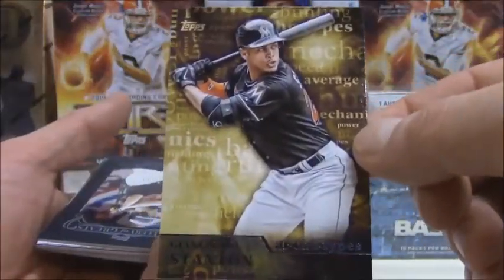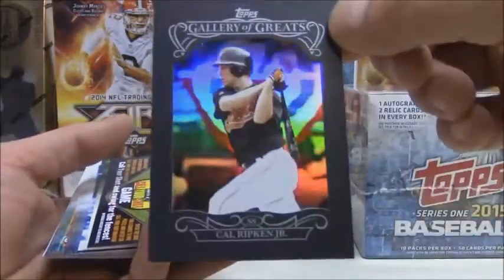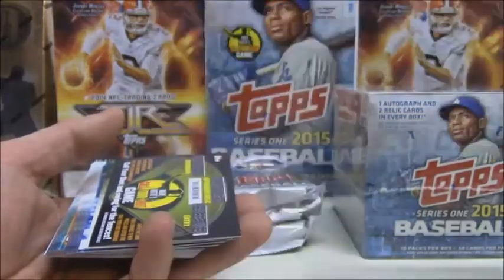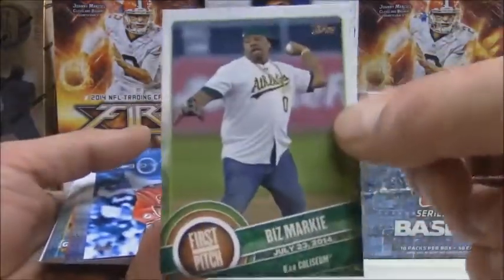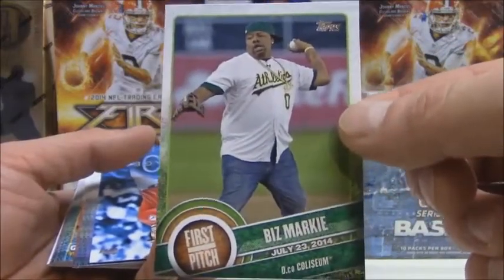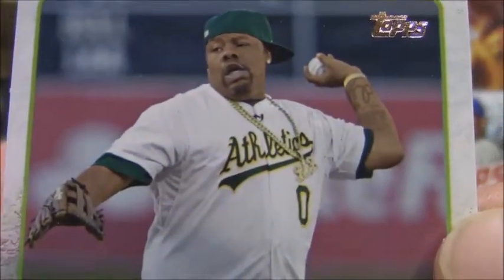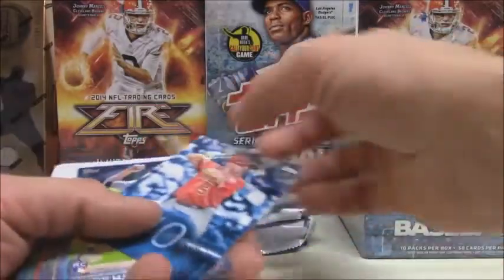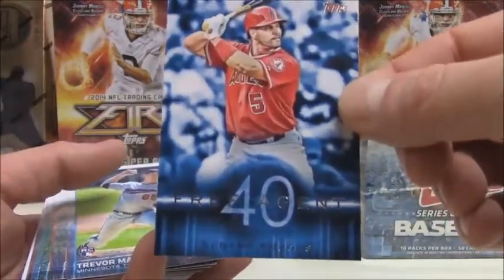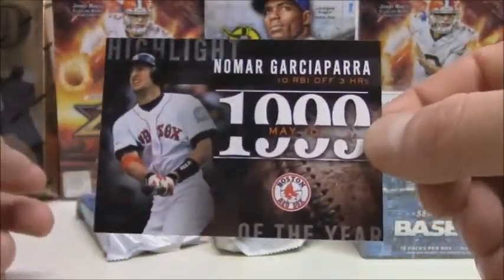Got Stanton, Archetypes. Ripken, Gallery of Greats. Bismarck, First Pitch. He just looks so labored in that picture. He looks like he's hammered or something. He's hammered. Got Pujols, Free Agent 40. And Garciaparra, Highlight of the Year.